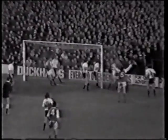Chipped in towards the near post. And it's gone in! Straight in! Well, the referee took a tumble as he raced back to the middle. And there was certainly a fault in the Manchester United defence.